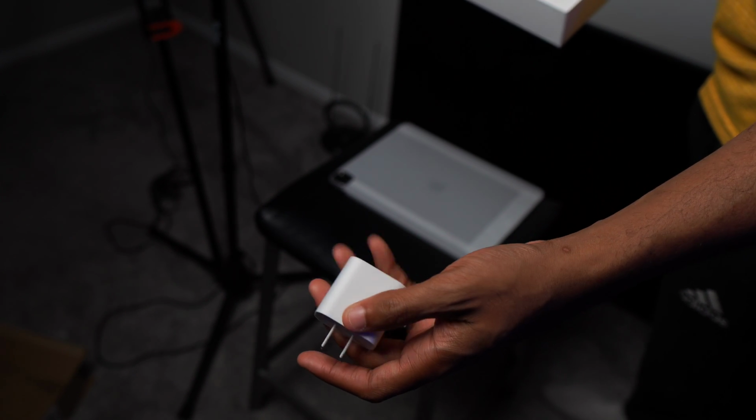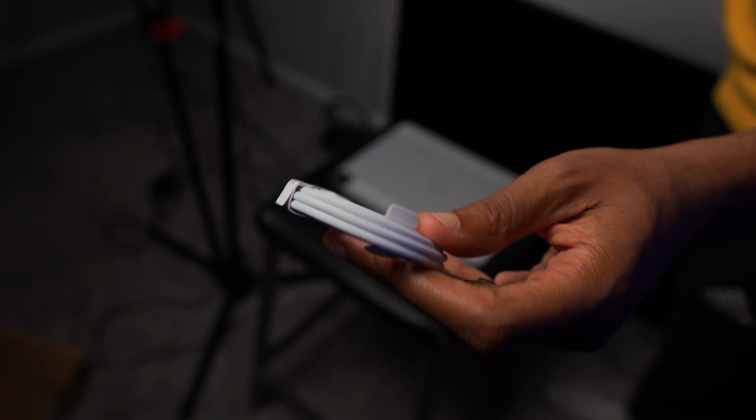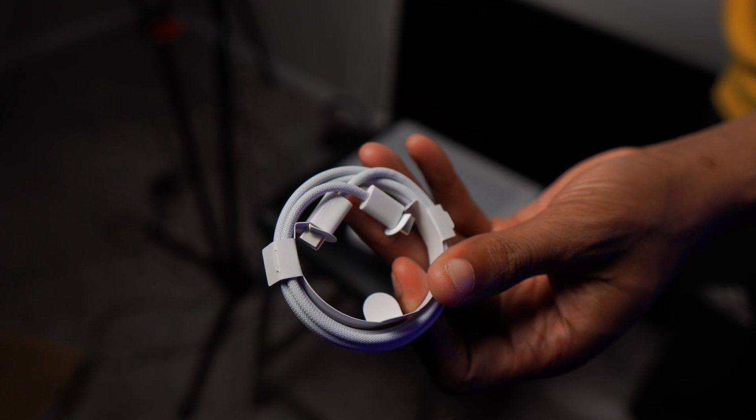Don't hold me to it. Maybe 60 watts. I do have a 45 watt charger from Samsung, so I will be using that for sure. And you get a beautiful braided USB-C to C cable. I like that. That is very, very nice. So shout out to them on that. I like that a lot.